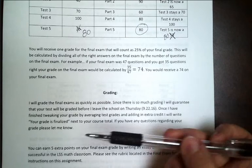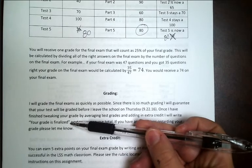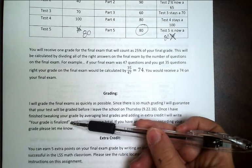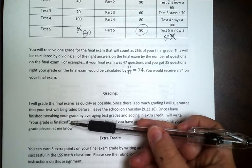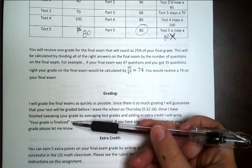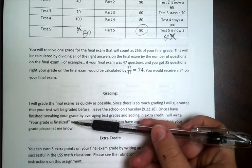Once you see the note, your grade is finalized, next to your course total, your final grade, that's when I am done tweaking your grade. I'm not going to do anything else to it. That is what you're ending with the class on. Okay. If you do have any questions about your final grade, please let me know.